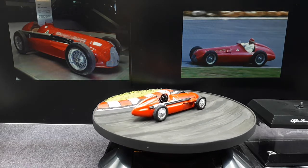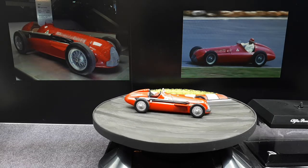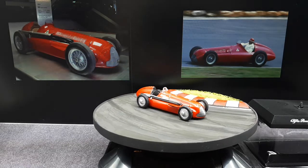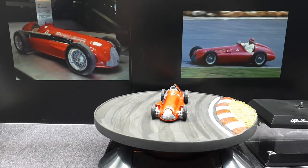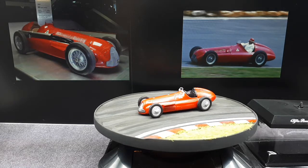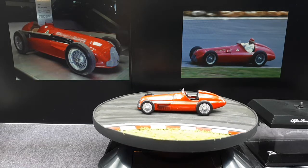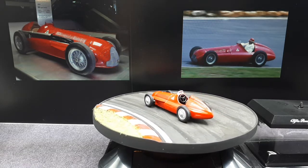A couple of really popular drivers. First one is Giuseppe Nino Farina, and then Juan Manuel Fangio. He's the guy you may have heard about. Juan Manuel Fangio is Argentinian, and he won 5 World Drivers' Championships, and his first one was in the next car called the 159. So that's the car we're looking at on this turntable.